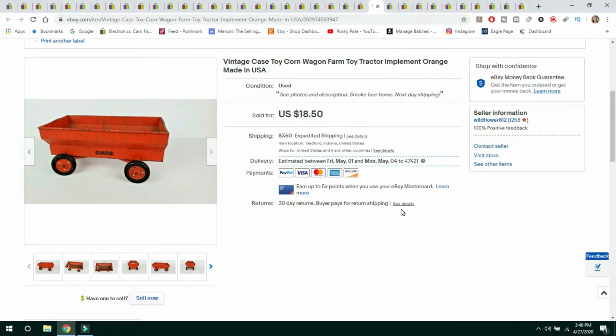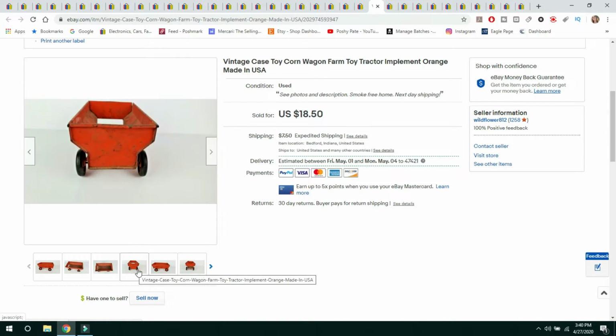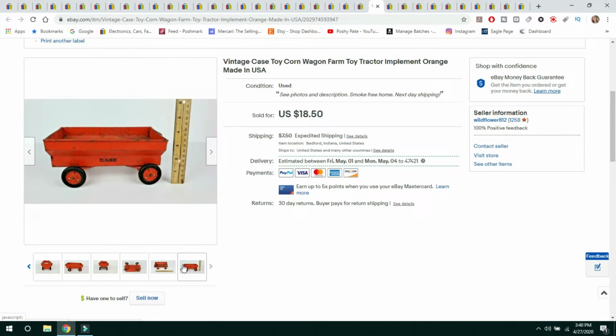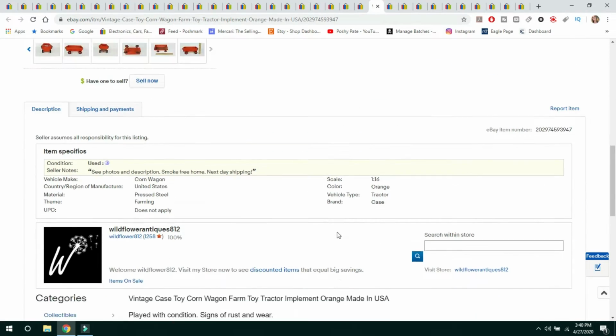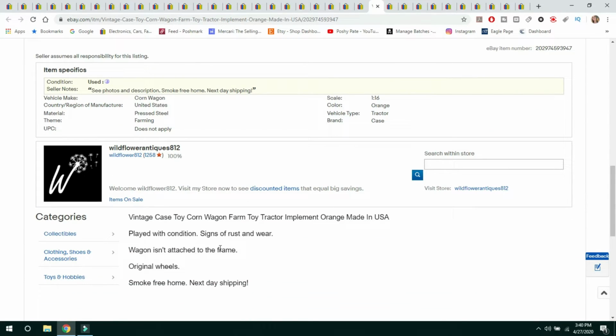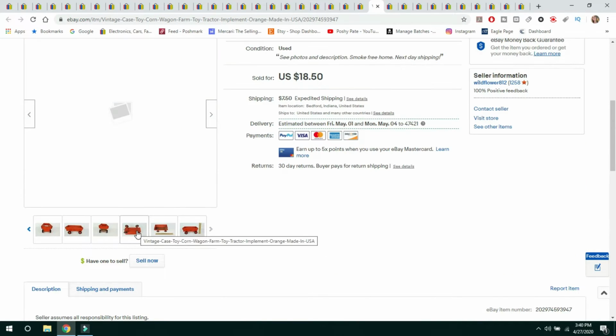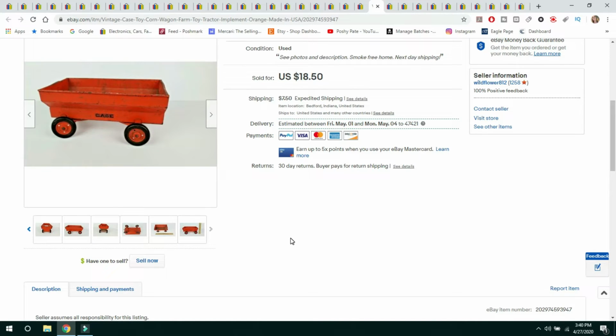The next item sold within a day of me listing it, and it was this vintage Case toy corn wagon. It's just this little farm toy tractor, and I put implement, orange, made in the USA. This had some damage to it. It was rusty, it was played with, and the tractor itself did come off of the frame, and I don't know if it was supposed to do that or not. I did list in the listing that the wagon isn't attached to the frame. You could take it off, but I wanted to make sure that I named that in the listing, and it sold for $18.50. Buyer paid shipping.